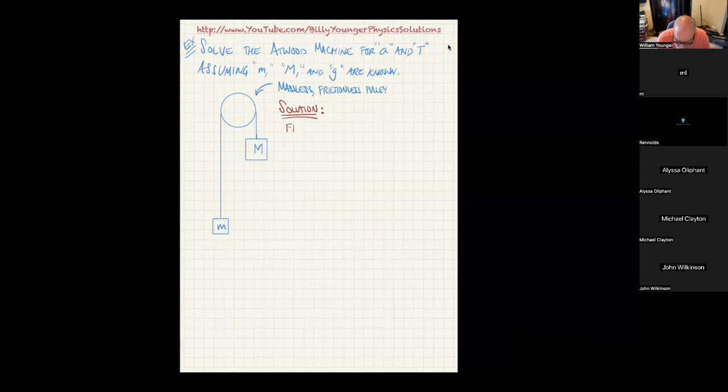So free body diagram for big M. Okay. Now, it looks to me like this whole drawing is set up for big M to be really big compared to little m, and that big M is going to fall downward. Okay. So I'm going to choose that direction to be my positive Y axis. So here's my coordinate system. Actually, let me draw it with a straighter line than that. Here's my coordinate system. This is the positive Y axis. This is a mass big M. And the forces I have acting on it is basically this force, which we just learned was Mg.